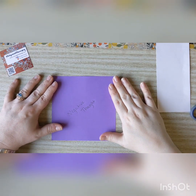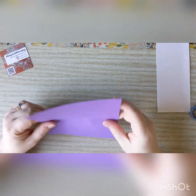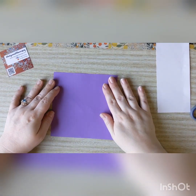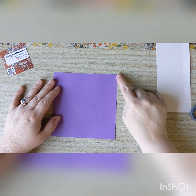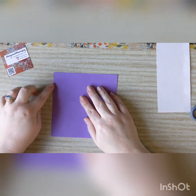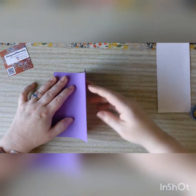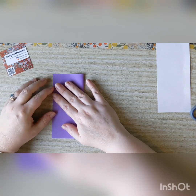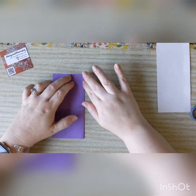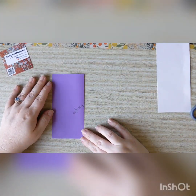So once you've written that down, we're going to flip this over so you don't look at that negative thought for now, and we're going to start folding. So the first step for this 3-minute butterfly is to fold it into a rectangle. So we're going to fold one edge to the opposite edge. So again, you want to be as precise as possible, but also give yourself some wiggle room. If it's not perfect, do not stress, okay?